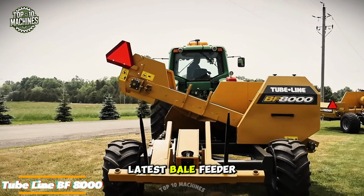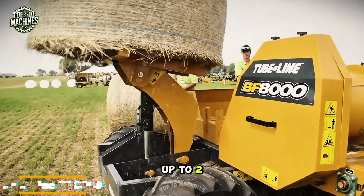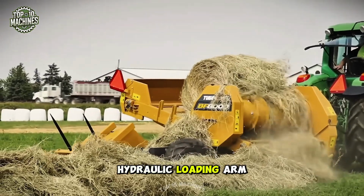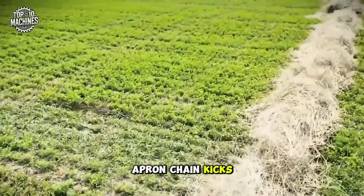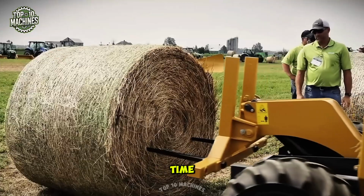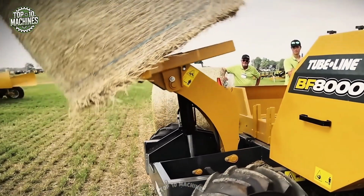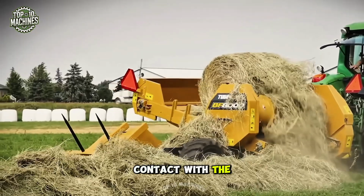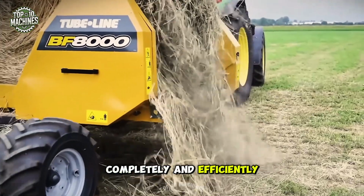Check out the latest bale feeder from Tubeline Manufacturing, built to handle round bales up to 2 meters long and over a ton in weight. It features a hydraulic loading arm that lifts the bale onto the table, where a rotating apron chain kicks in. At the same time, retractable drum fingers begin to unravel the bale. As it gets closer to the core, the table can tilt to increase contact with the drum, making sure every bit of the bale is fed out completely and efficiently.